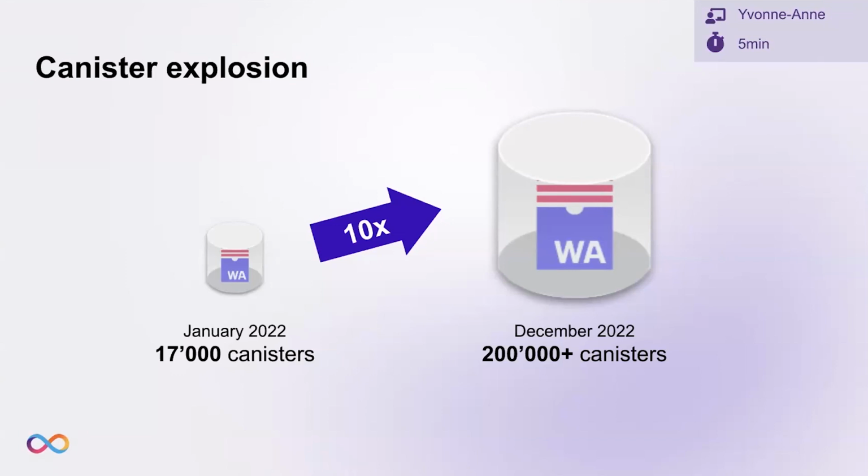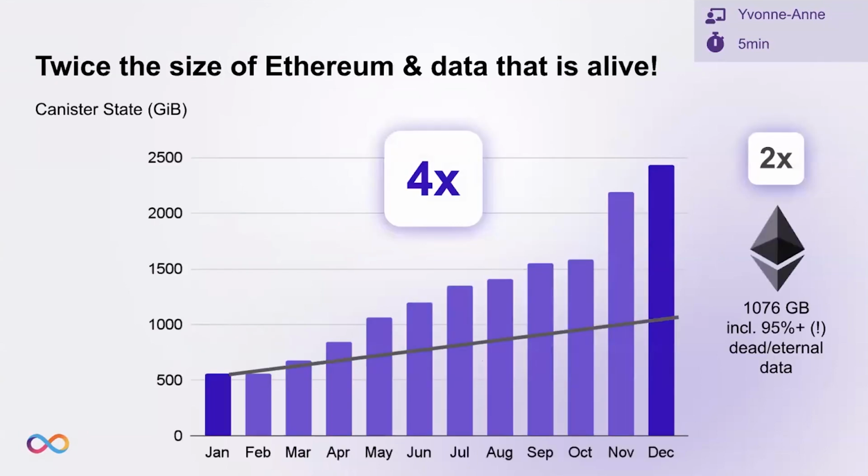But it's not just the number of canisters. On the next slide, we see that also the amount of data that is stored in these canisters has been growing a lot. And we've overtaken the size of the Ethereum blockchain this year. And this is especially noteworthy in the sense that most of the things that are stored on Ethereum are just sitting there. They're not being used because most of it is just historical data. However, the data that we have on the Internet Computer in the canisters is mutable.